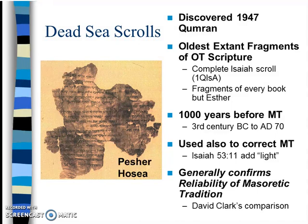Included among them is a complete Isaiah scroll, 1Q Isaiah A, but it also has fragments of every other book except for the book of Esther. And what's really important about this is that these Dead Sea Scrolls are about 1,000 years older than the Masoretic texts that we had available heretofore, dating anywhere from the 3rd century BC to AD 70. And it can be used in correcting the Masoretic text at certain points.